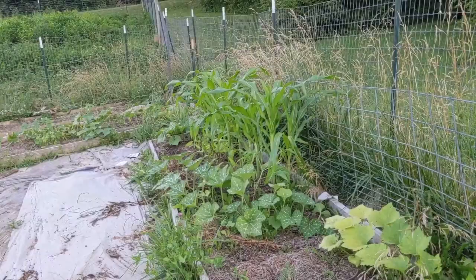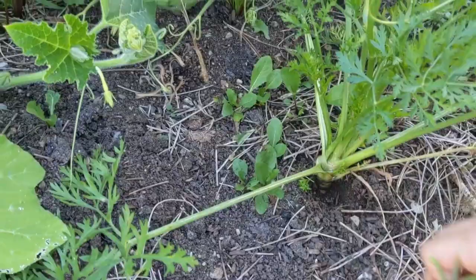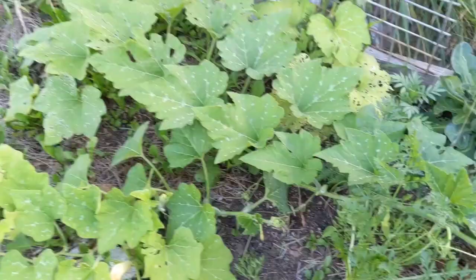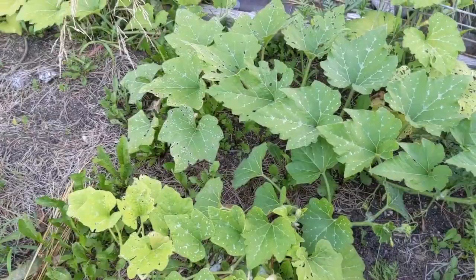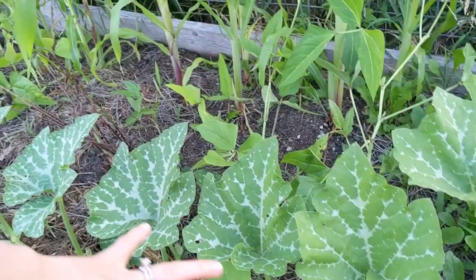All right, in this corn bed, we have a random carrot. It's not ready. If this was the size of a quarter at the top, it would be ready. We have some sort of squash vines. I don't know if these are spaghetti squash or butternut. Sometimes my trays get mixed up when we bring them down for planting. But this right here is really an ideal situation. You have these beans climbing up the corn and then something as a ground cover across the bottom.